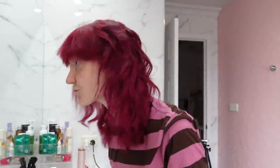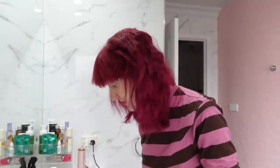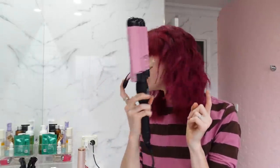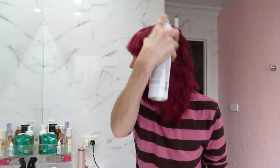So my initial thoughts are that I hate it. I burnt myself like 5 times. The edges of this are so hot, and that little stand sticks out really far, and I singed my cheek a couple of times. So the design, it's really big and clunky. So not such a fan of that, but that did only take me 8 minutes, and my hair looks pretty good. Give it a quick spray.